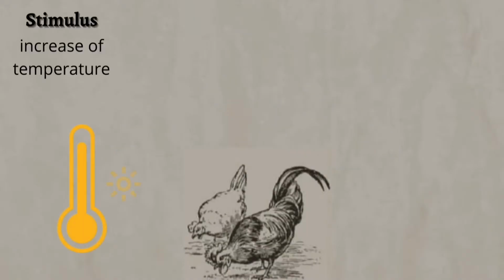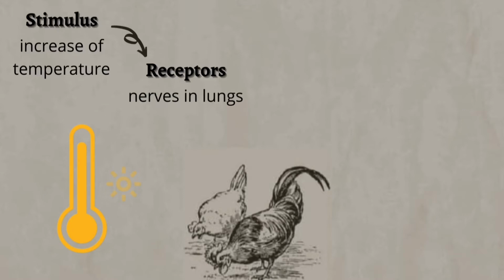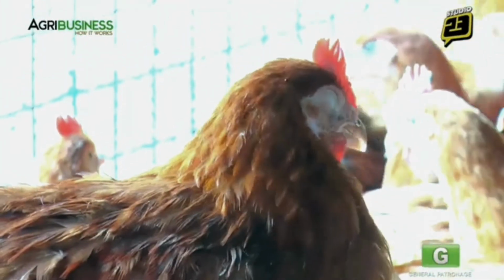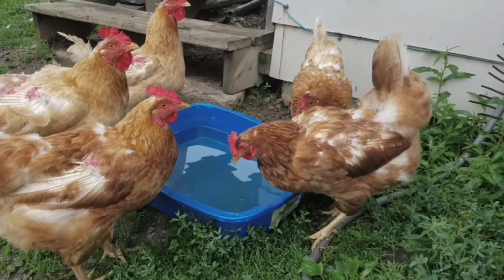When there is a high temperature, it involves evaporation of water from the surfaces of their lungs. It also provides a cooling mechanism to the body as heat is exerted, and it will automatically adjust to the current situation. That is why water is very essential to chickens to maintain their body temperature.